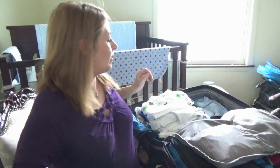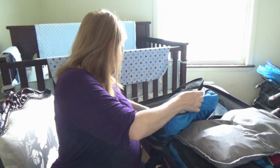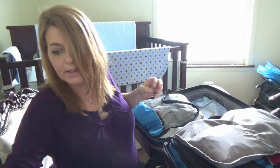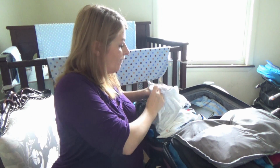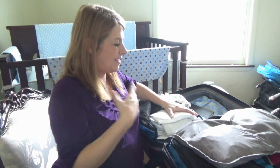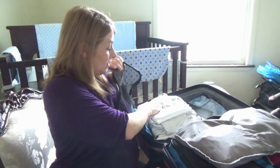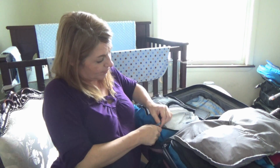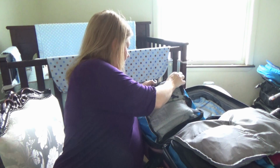I also have a little pair of mittens, which is what I was looking for. They might be underneath here somewhere. I don't know where they went, but I gotta find them. A little pair of mittens that are gray and white striped that match his little photo outfit, just to keep him from scratching on his face. So that's the baby stuff. Well, some of the baby stuff. I have more. Trust that. Okay, so let me zip this up and show you what else I'm taking.